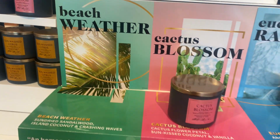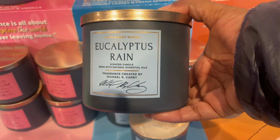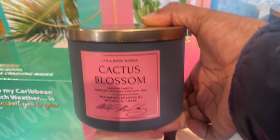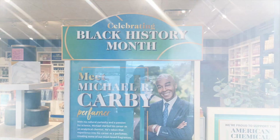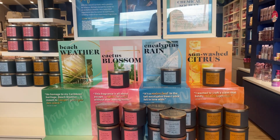Yay, the Black History Month collection. I was super excited to see this collection, but I was super surprised that a lot of the candles have been sold. Wow. And I know Bath and Body Works has not had a sale, so people are buying these candles at the regular price.